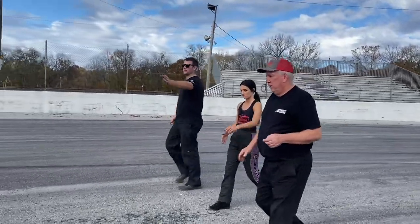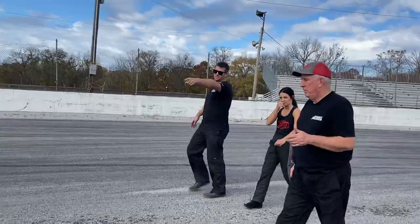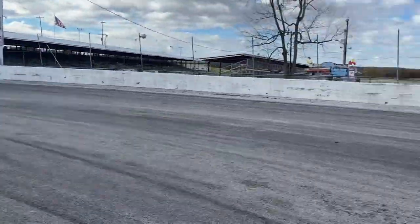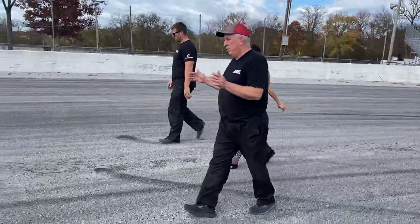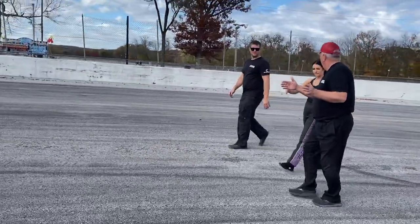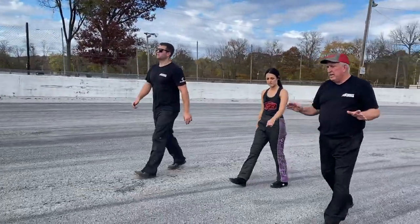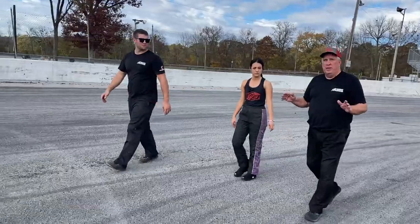Explain to her why you have the trash cans where you have them. This is where you need to be the lowest. Let's hope that at some point here the front end starts to turn to the left. And you'll feel that in the car. Then you can start picking the gas back up. Easily. Not wide open.